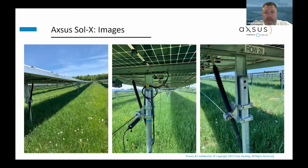Here you can see on the right a picture of our mechanical actuator. It's a screw, and as you turn the drive shaft, it turns the gears within the unit, and then the screw goes up and down. And there's 2 or 3 per table. And then in the middle picture there, you can see our DC motor. You have 1 per row, and like I said, it's 180 modules long. And that actuates the entire row, and it's quite easy to turn. We've in the field turned a whole row by hand. There's such a mechanical advantage in our actuators.